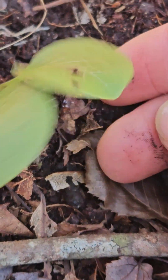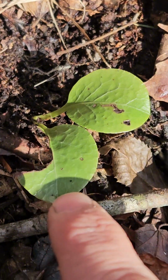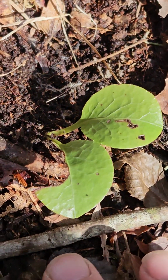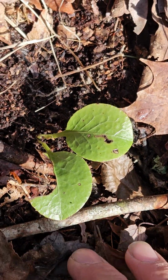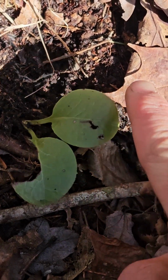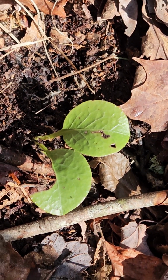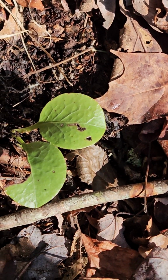Some Pyrola elliptica. Different from the Pyrola americana because the veins aren't as pronounced, and it's a lot smoother on the edges. And sometimes the leaves can be more ovate, but I've seen them be more circular. But they're a much lighter green than the typical Pyrola americana.